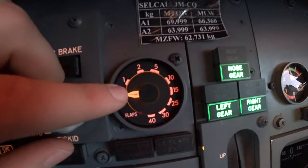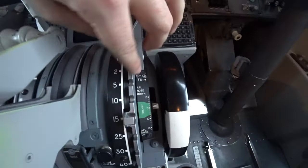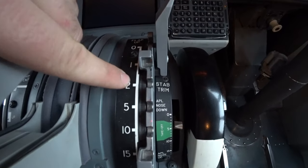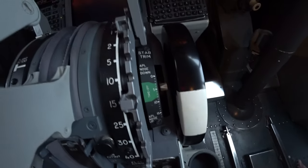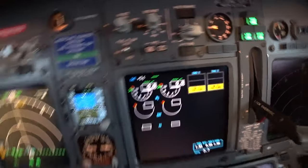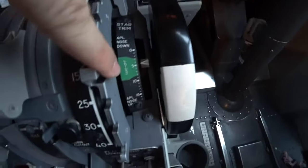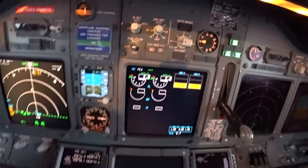Flap position indicator. We have many flap positions on a Boeing 737, as you can see. Unlike on Airbus, we have many positions, but for example, we rarely use position 2, rarely use positions 10 and 25. Sometimes we use them for deceleration purposes, but mainly we use 0, 1, 5, 15, 30 or 40. So almost like an Airbus for a normal flight.